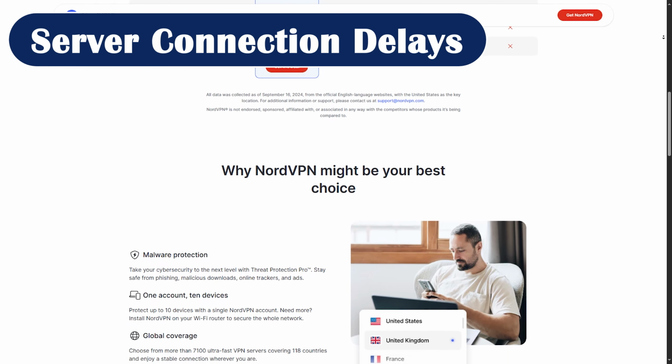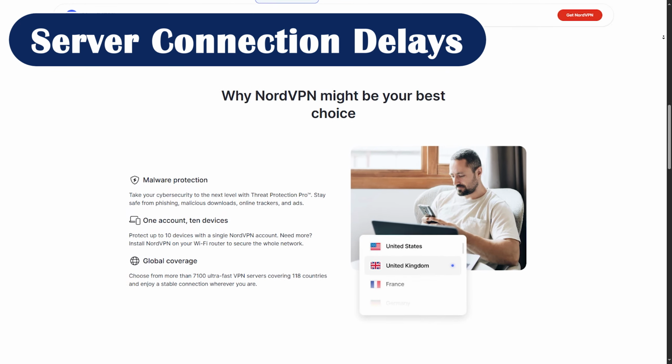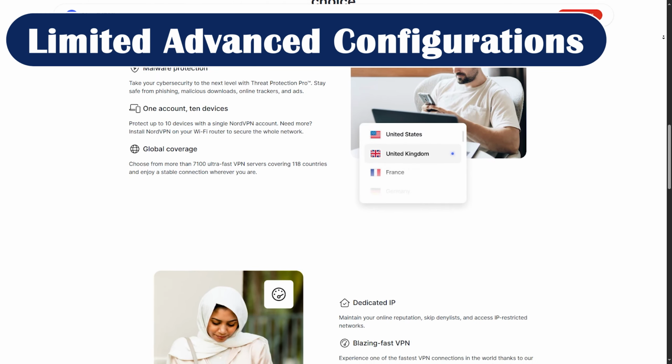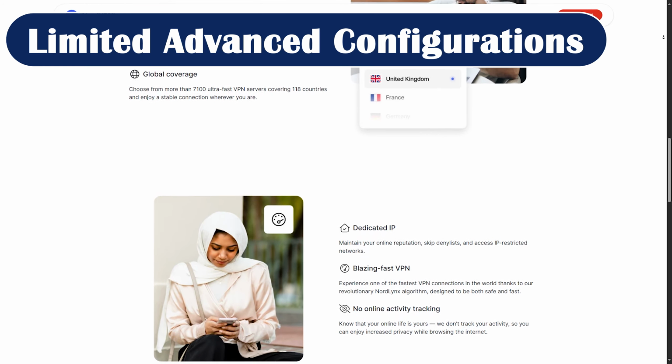Number two, server connection delays. Occasionally, there can be slight delays when connecting to certain servers, especially during peak times. Number three, limited advanced configurations. For the tech savvy, NordVPN may feel a bit too streamlined compared to more customizable VPNs.